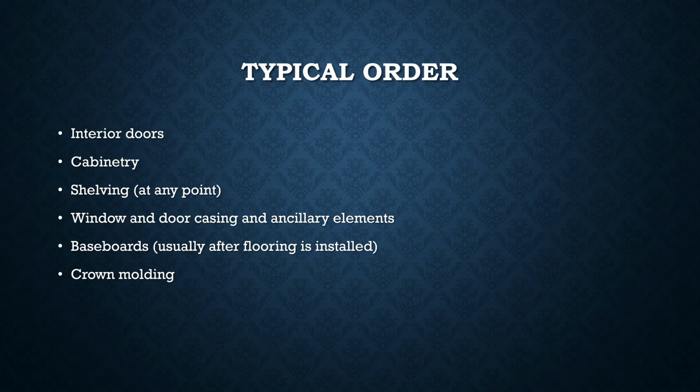So the typical order of these things, and these things can vary a little bit because they're not really related to each other: you're going to start putting your interior doors in, your bedroom doors, closet doors, pocket doors, you name it, where all the doors are going to go. You buy a bunch of pre-hung door assemblies, say you get them all delivered. You place them all where they're going, and then you just start hanging doors, right? So that's the interior doors portion.